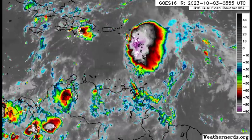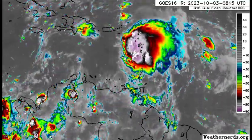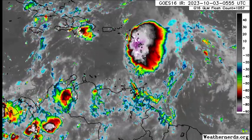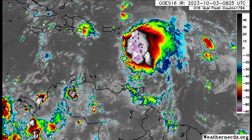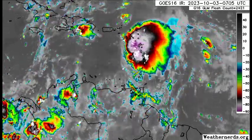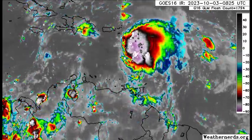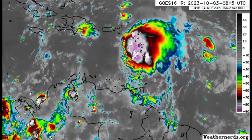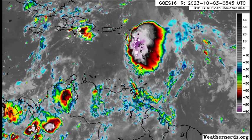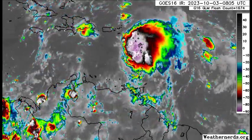There we can see that it is quite prominent, bringing a lot of heavy rainfall, gusty winds, and even those rough seas to the majority of the Lesser Antilles, especially heading up to the Leeward Islands. I have been seeing the comments from you guys from Dominica, St. Lucia. Yesterday there was a lot going on in Barbados with those thunderstorms. Now other areas, Antigua, Barbuda, Guadeloupe, even going over to St. Kitts and Nevis, Montserrat, are feeling the impacts of this tropical storm.